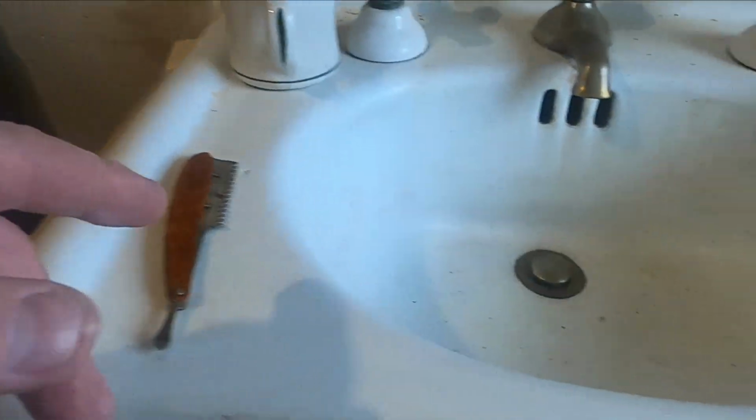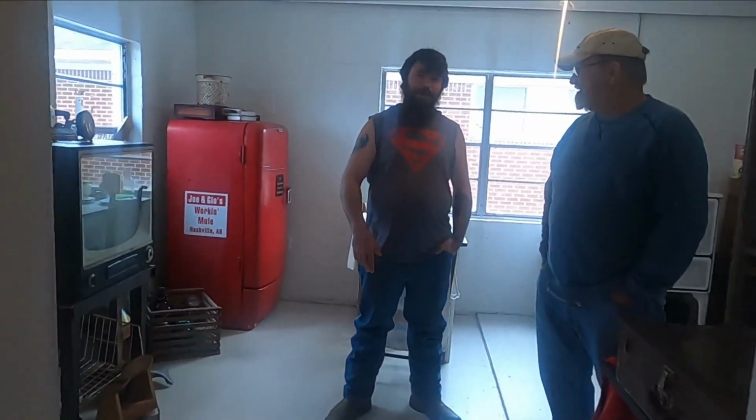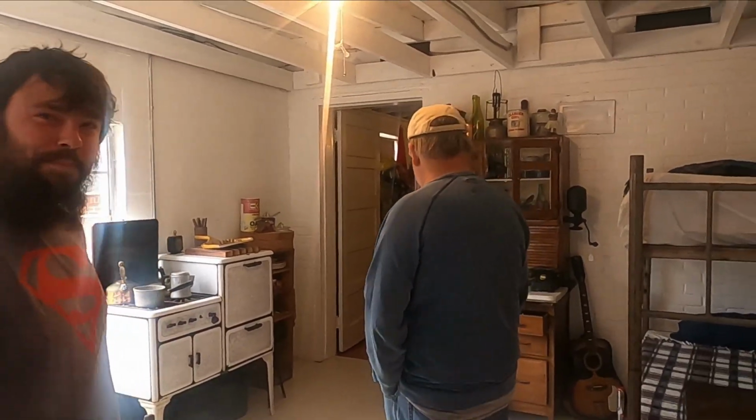But these old sinks here. Yeah, it's not hooked up. We just set most of that stuff in there. We had a toilet like that when I was a kid, didn't we? Kind of like that. Yeah, we were going through hard times though. You just went outside and peed outside. Yeah, that's pretty much what happened.